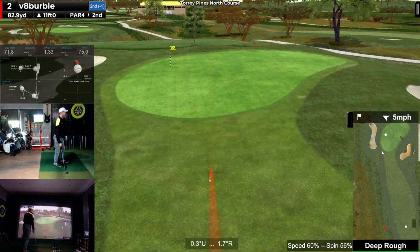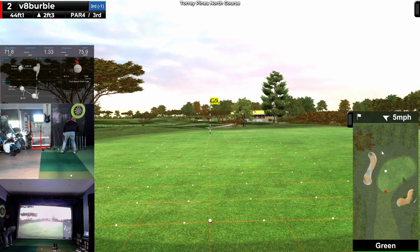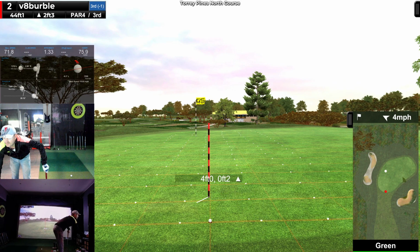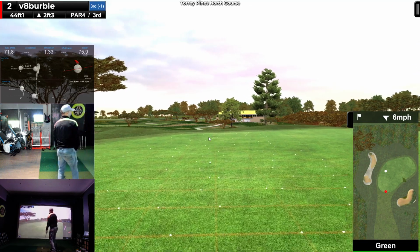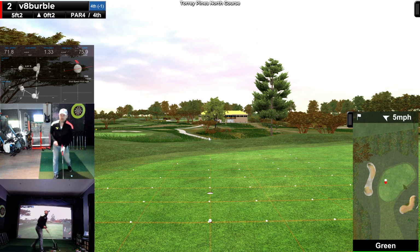Massive block of lights. Keep going. That's foolish. I didn't think the rough would affect it that much. Not good. Well, we've got 44 feet and massively uphill. Not that bad from there. You get to grips with it.